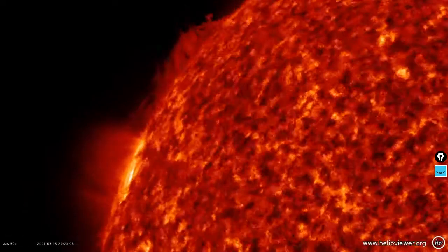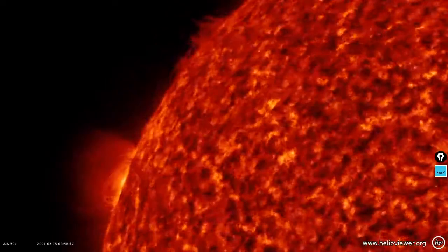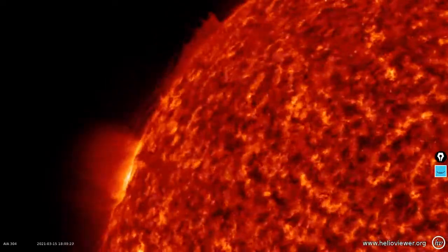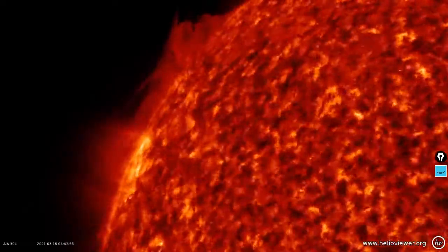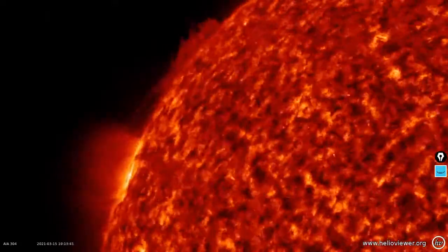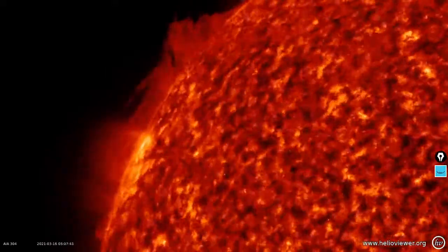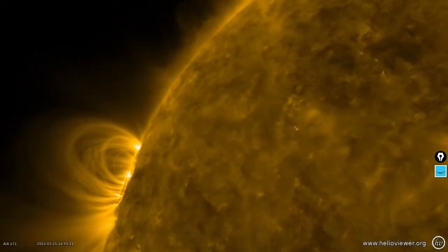Here's the 304 angstroms view of that same area. Some great filamentary activity kicking off around there. Again, the likelihood of coronal mass ejections has gone up a little bit, although not all that much, in that it is an alpha class sunspot, at least as far as we can currently tell. Fantastic view of that filamentary activity there. And here is the 171 angstroms close-up of the same area.